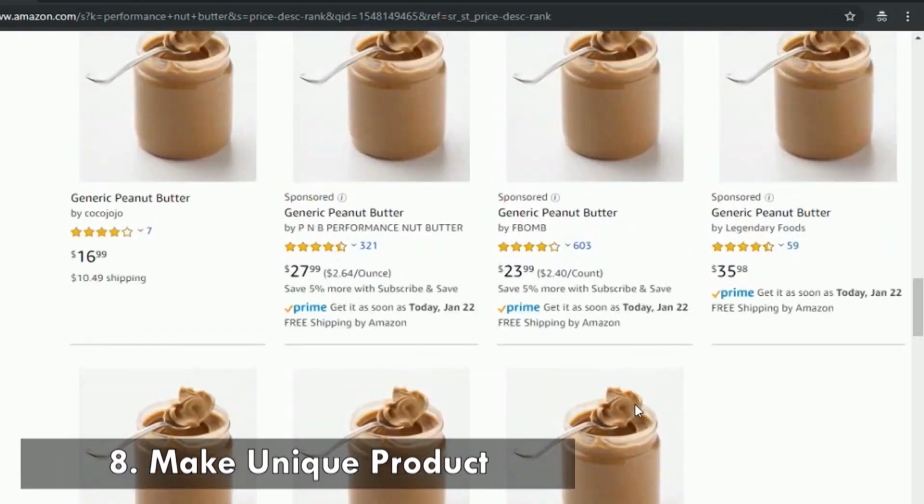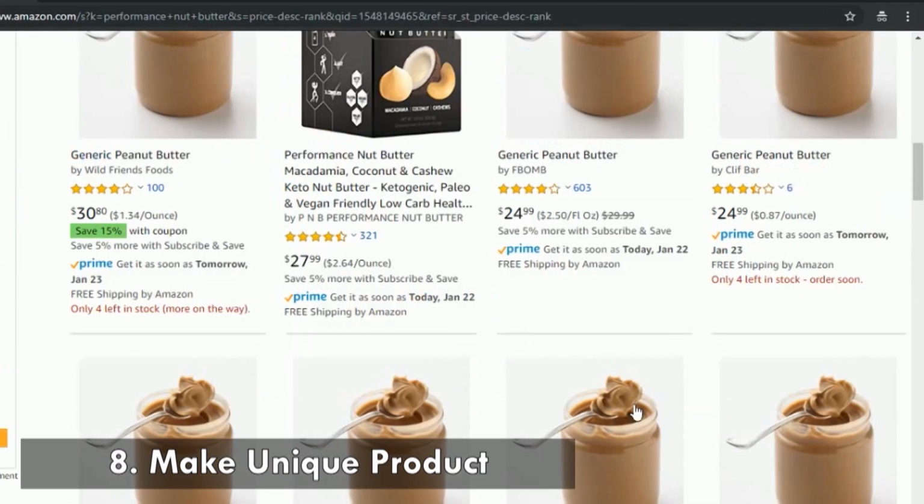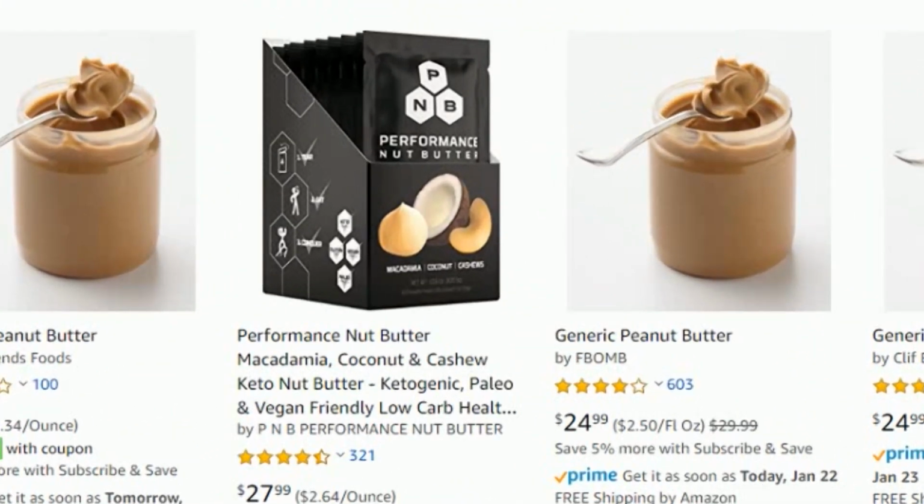Make your product unique and stand out. Do not sell the same junk as everybody else. Sell something different.